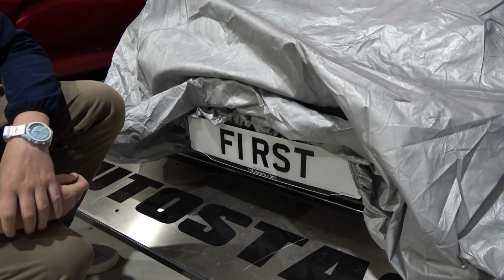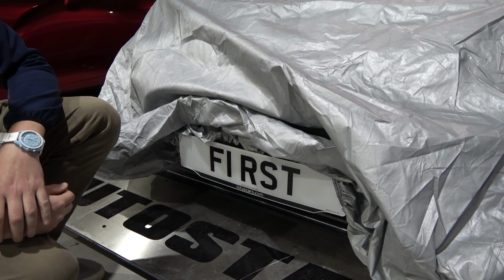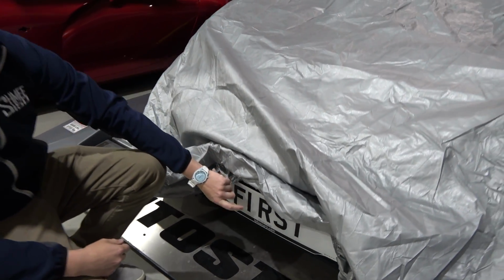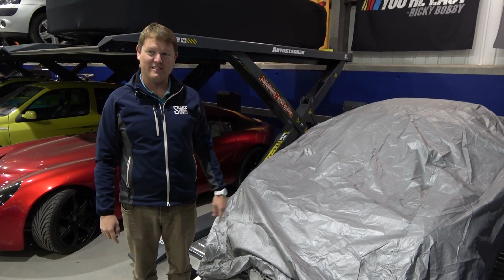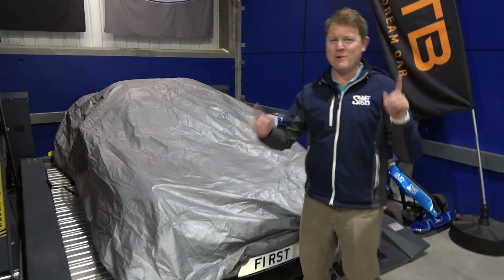First, a little clue. There's also a big clue underneath it. Or maybe it was just printed at Lotus Cars, the plate. Tom's choice of a Lotus jacket today might also have been connected to this. First and final. This is a year older, just saying. All right, let's get the cover off. We're ready to do this.